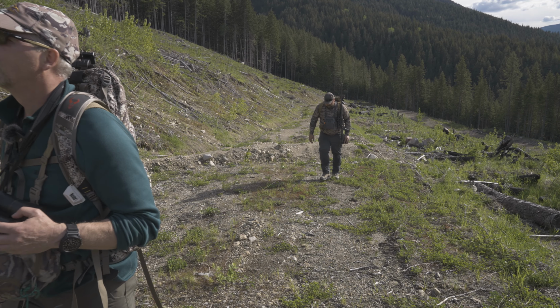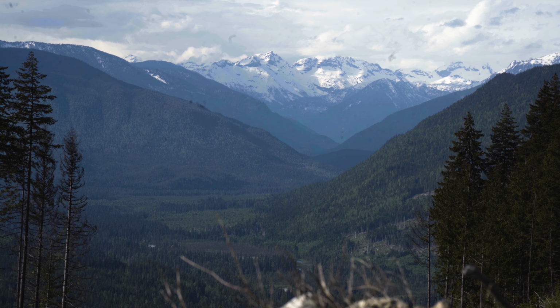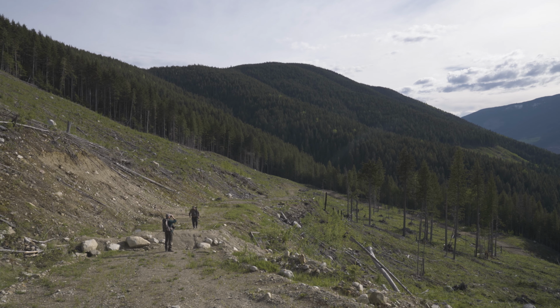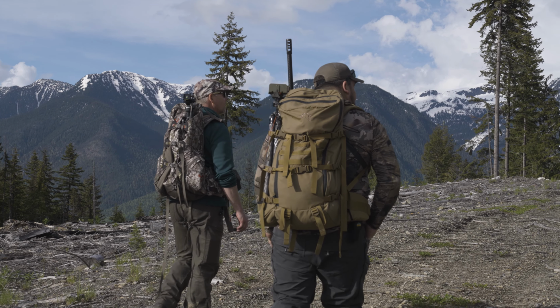So we made our way up the switchback to the very top, nice and slow, just working our way up there because at that point the wind was in our favor. Definitely worth the walk up. Just a ton of bear scat, ton of bear sign.